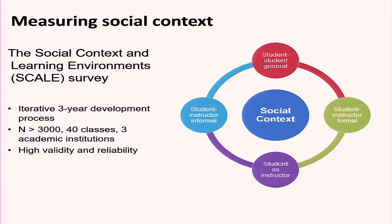So the first part of doing this was measurement, because we believe you can't study something effectively without being able to measure it accurately. Over multiple iterations, we have developed what we call the SCALE survey, which is a validated and reliability tested instrument. It consists of a little bit less than 30 questions that we deliver to students. You can actually see some example questions from the SCALE survey on page 2 of your handout if you want to see what kinds of things we're asking. In general, the SCALE survey measures 4 different constructs. So it measures 2 aspects of student-instructor relations and 2 aspects of student-student relations.